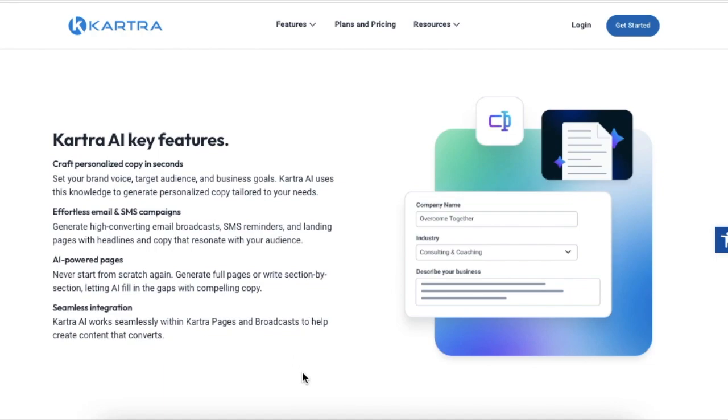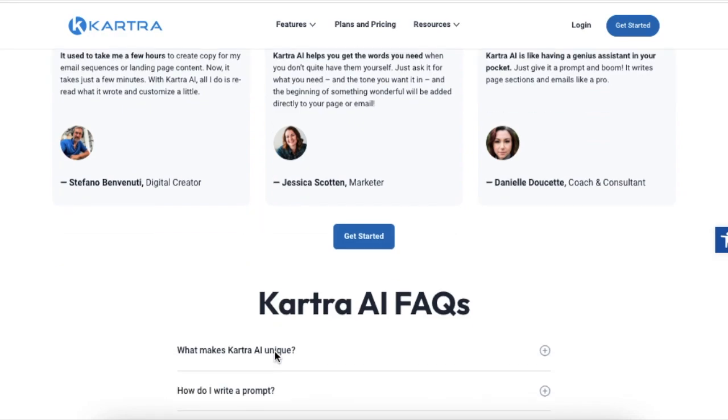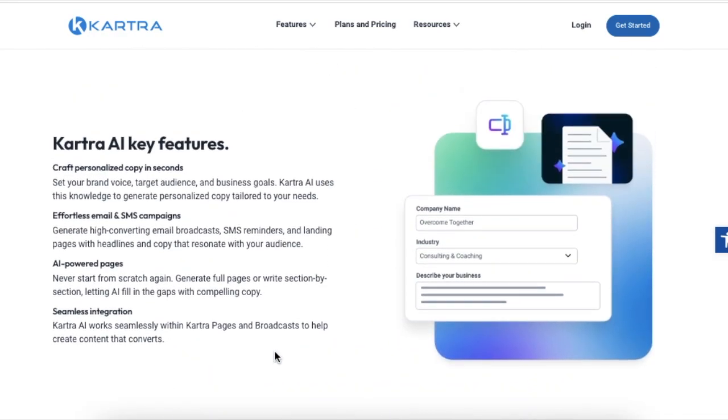But wait, there's more. Kartra isn't just about AI. You also get landing pages, online courses, membership sites, video marketing software with customized players, webinars, form builders, and so much more. Automate your customer journey with funnels and campaigns, drive email conversions, and manage affiliates with ease. Kartra is your all-in-one marketing solution.